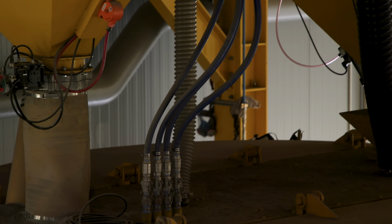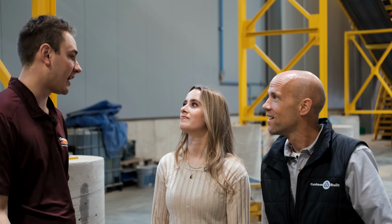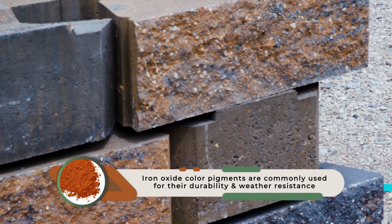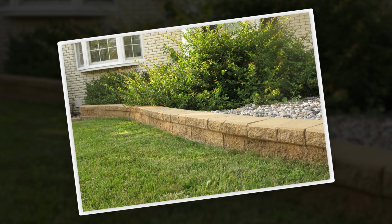How many different colors of bricks do you have? We have potential to make as many different colors as we want, but we actually have account managers that take orders and deal with customers, and we'll do custom blends, custom colors. We use color pigment. Our color pigment is essentially just iron oxide dyed to different colors, so you can maintain colors through a long period of time without it fading.